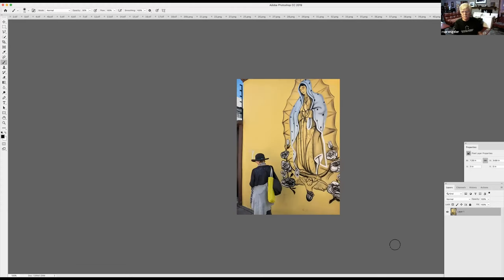Here's the exact same scenario. I saw the scene and waited for somebody to walk in. The color scheme of the mural on the wall is black and yellow and gray, and the woman is wearing black and gray and yellow. It's just another one of those mysteries of photography. Again, the more you shoot, the more often it'll happen.